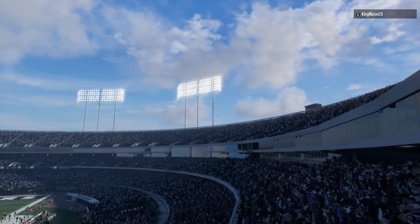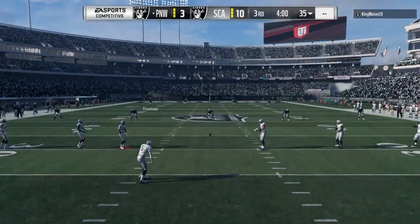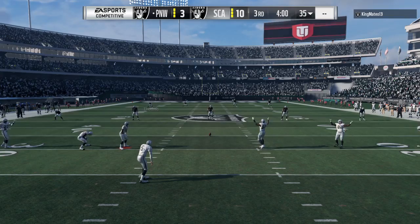We've hit halftime. 2 quarters down. 2 still remain. We step aside. This is the NFL on EA Sports.